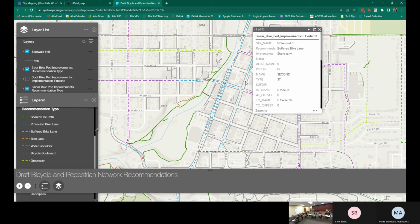But this is really about how can we get the most complete network as quickly as possible? And so ultimately, maybe it's only on either Main or Second, but I would say doing something on Second right now or in the next few years is probably more feasible than getting something done on Main quickly. And I think the width of Second Street probably lends itself to that a little bit in terms of your calculations, because it's a pretty wide street.